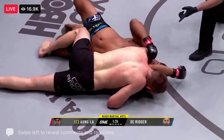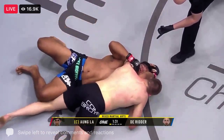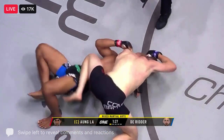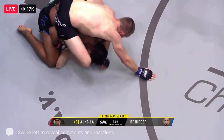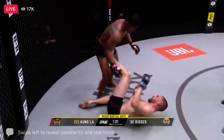Turning. Ritter's turning. Is this the end for Aungla Nsang? Is this it? Is this it? Oh, he holds on and he's out of trouble. That was close. Wow. That was razor close. Oh, and wow, he's out.